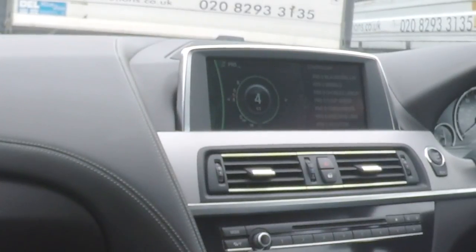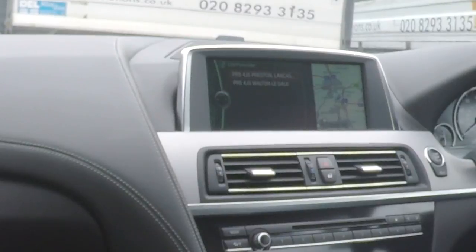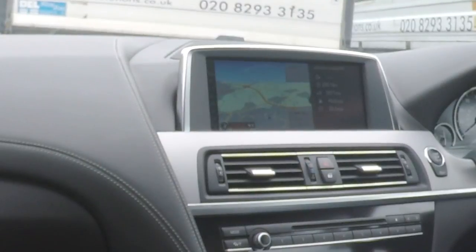So PR5 4, and then click that again. It's gone back to ABC. JS. And then you've got a choice of PR5 4JS Preston Lancashire or PR5 4JS Walton Liddell. Same thing really. That's it. Accept destination, just turn it down. You can put a building number in, but for this we're not. Start guidance, click. That's it.